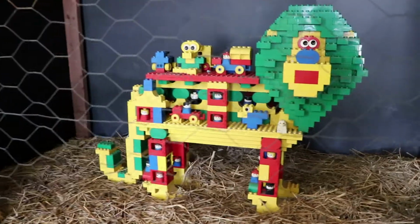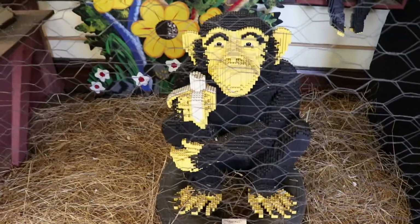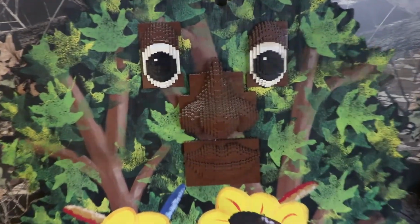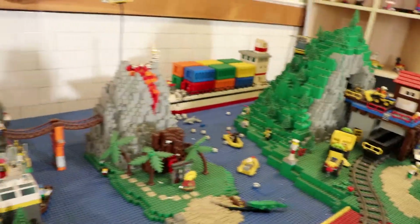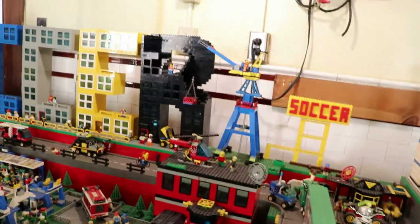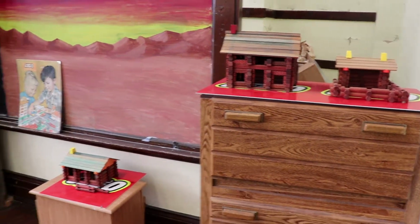Here's a chupacabra. Here's some like monkeys. This is kind of inappropriate, but I think that tree is doing blackface. The gator is taking that monkey and about to eat it. There's a helicopter. That guy with the crane does not know what he's doing. Here's a UFO. There's some Lincoln Logs, another precursor toy.